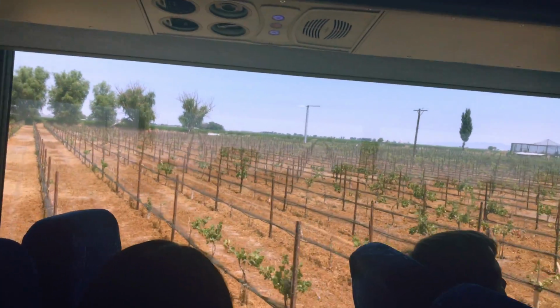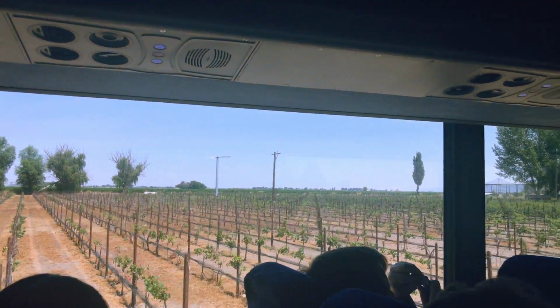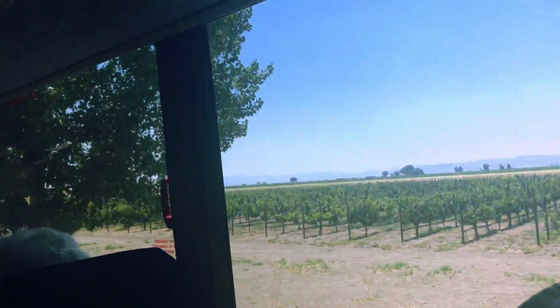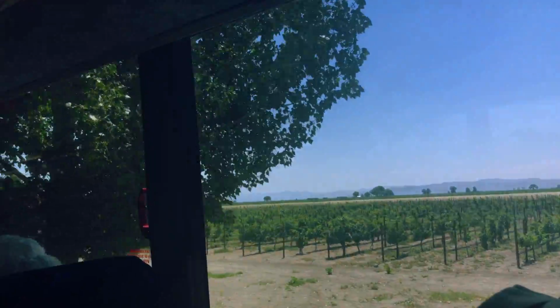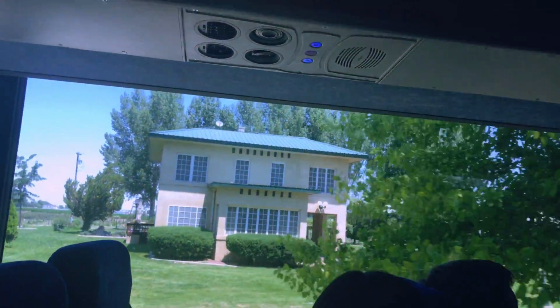Now you're going to be looking at all the grapes that are in rows of 500 if not more. You're going to be looking at more grapes. Now we're going to be looking at a house. That's right, the house that was created for the family. There's over 10 rooms, that is a mansion, and next to it there's a gazebo.